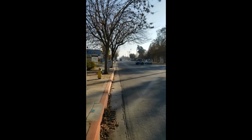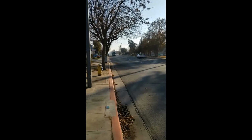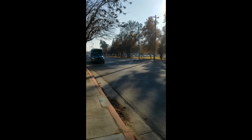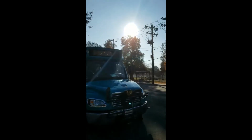Oh, I believe this is my bus. This is my northbound Route 10 bus. So here it comes. Put my hand up, letting them know that I do request this bus. Here's my bus.